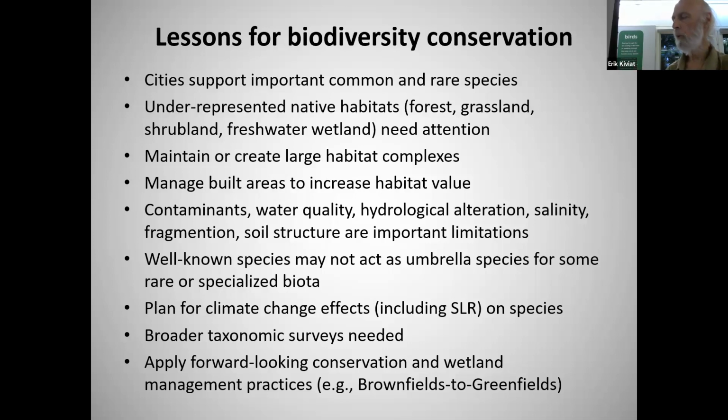That meant that at some point in the late 20s or subsequently, all the freshwater tidal or low salinity tidal wetlands that probably existed in the upper Hackensack River estuary became more brackish, and so we lost that type of habitat. Soil structure is very different in urban areas. In general, not every little hectare or fraction of a hectare, but that seems to be an important limitation for burrowing animals like salamanders, moles, many of the invertebrates.